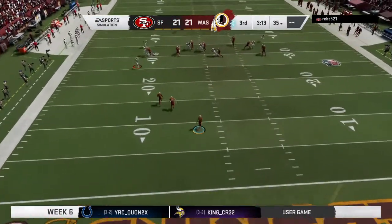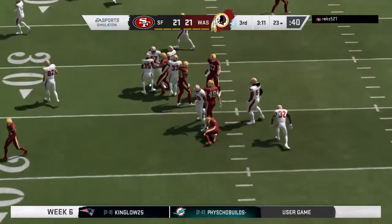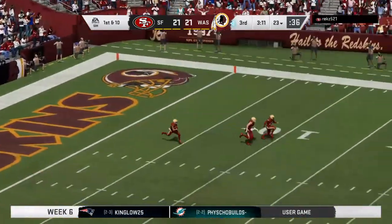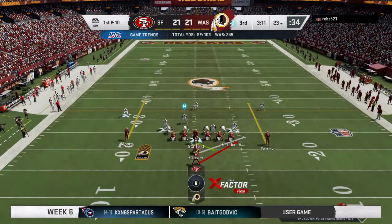This fielded a few yards into the end zone. And he'll get across the 20 before he's brought down at about the 23-yard line. The Washington offense at the line and ready to roll.